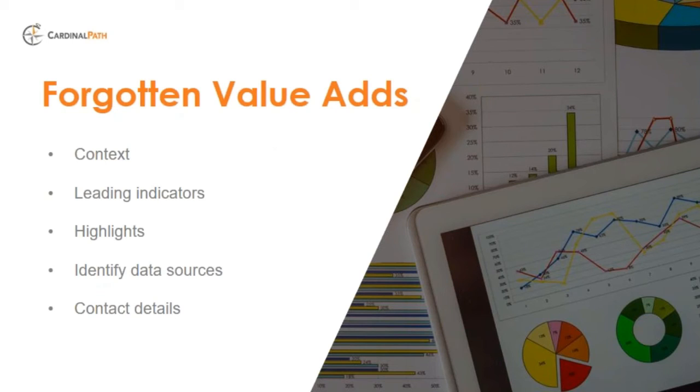And finally, just having a contact. If a person has questions about the dashboard or they want to make a change request, who do they contact? In a large organization where dashboards may be posted online, this can be really, really helpful.